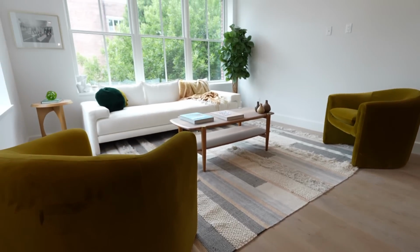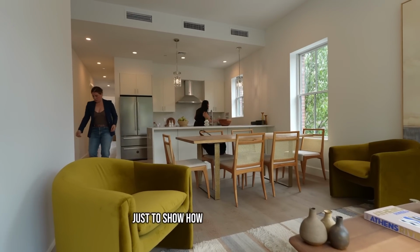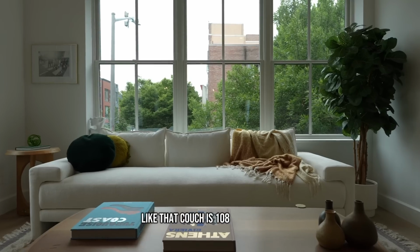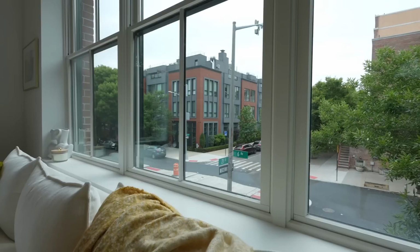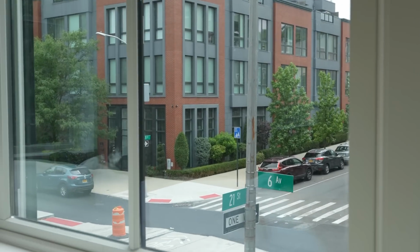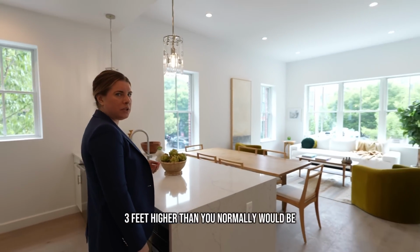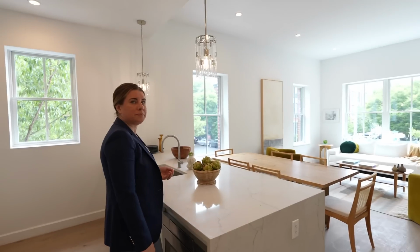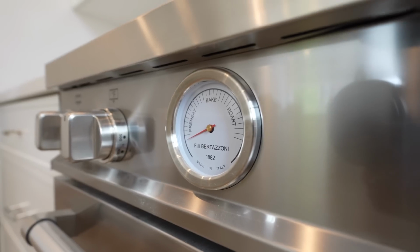The staging in here also makes it easy to set up. Yeah, I used gigantic furniture in this space just to show how big the apartment is. Like that couch is 108 inches long. You could use one that's much smaller. I also think the only thing you'd probably wanna add would be a TV right there. That's the TV spot. Also, are we third or second floor? You're probably about 2-3 feet higher than you normally would be, because of the ceiling height, on the lower floor. And next to our awesome sitting area, 8-person table.